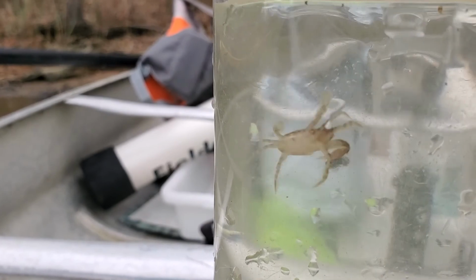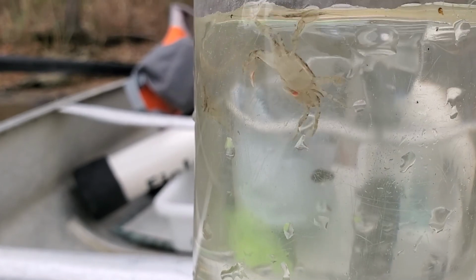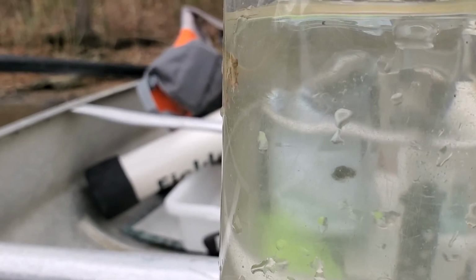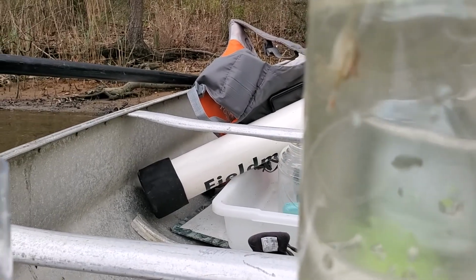Also in this shallow water, I caught a juvenile blue crab. So that's the kind of crabs we eat. That's just a little teeny tiny one. And the way that I know, even though he's super tiny, is those back fins, those swimming fins that he's using to suspend himself up in this water column.